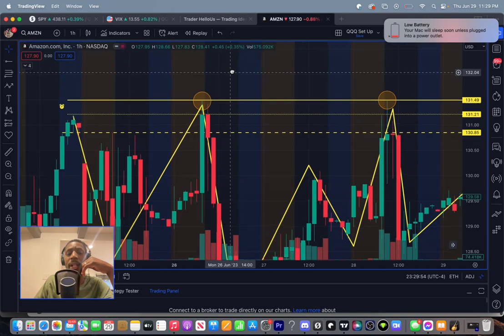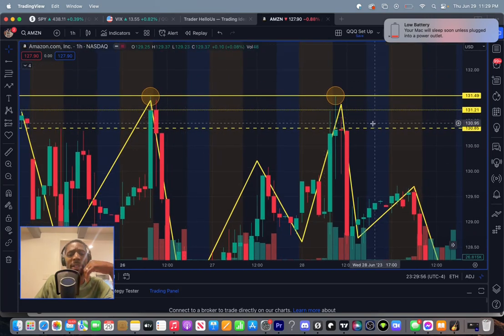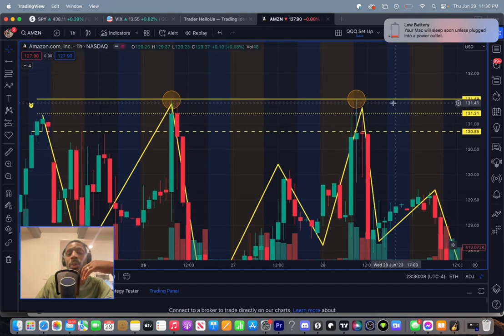Now that's practically the top side. I'm not too sketchy as of now taking a trade right off the weakest line. I would like to pretty much catch one up here at the top. That's what I really would like, to allow the price to reach these areas.